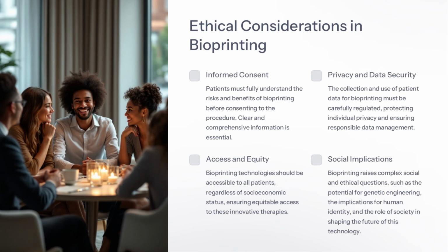Bioprinting also raises complex social and ethical questions, such as the potential for genetic engineering, the implications for human identity, and the role of society in shaping the future of this technology. These are important issues we need to thoughtfully consider.